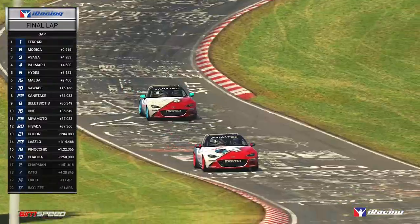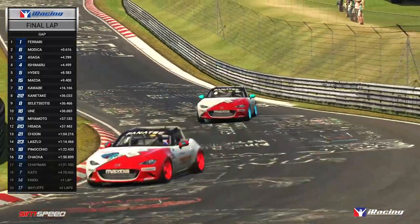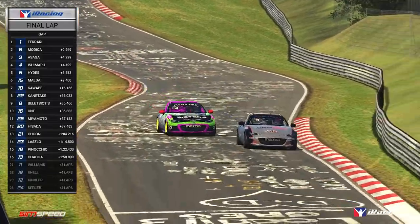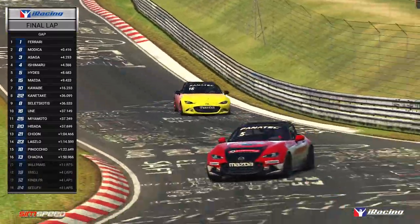First and second together, one to watch a little later on. Asaga and Ishimaru still together. Maeda has started catching Caleb Hides as well, so it's all two car packs for the top six. It is going to be a spicy final lap here, Bo.